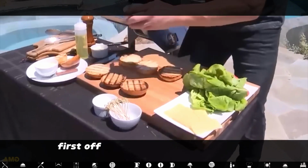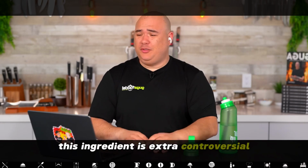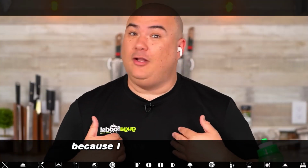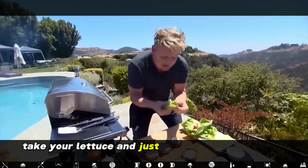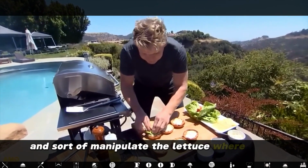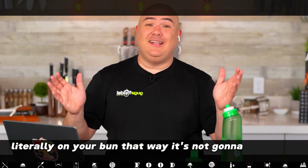First off, a little touch of mayonnaise. This ingredient is extra controversial. Do you enjoy mayo or no, everybody? Put it in the comments down below because I love mayo. From there, take your lettuce and just lightly snap the lettuce. Break that in half and sort of manipulate the lettuce where it sits, literally, on your bun. That way it's not going to get soggy.